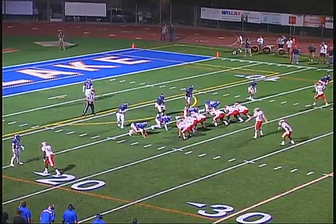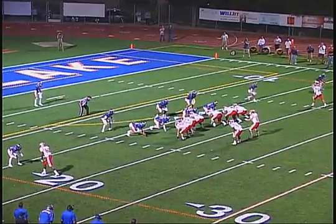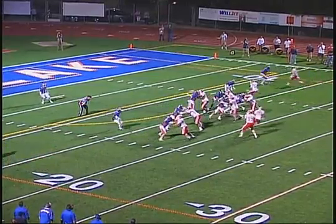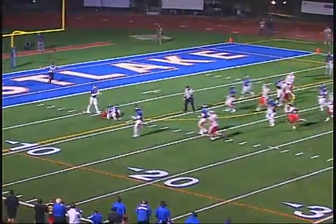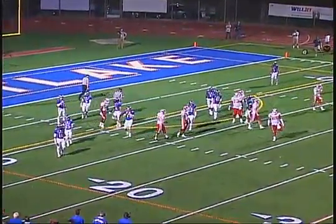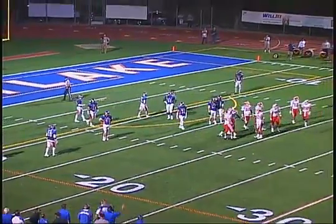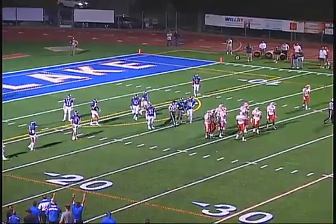Lowry's in shotgun formation. He fakes it, goes over the middle. Again, broken up by Daniel Fox. Great play by Daniel Fox, making a name for himself tonight in this game. To number 80, Andre Collins, broken up by Daniel Fox.